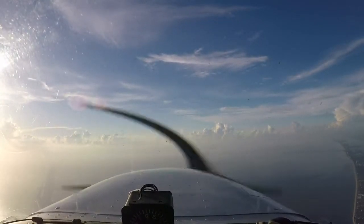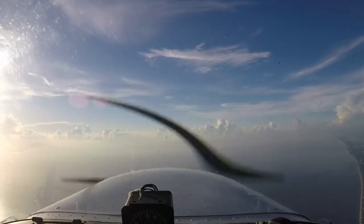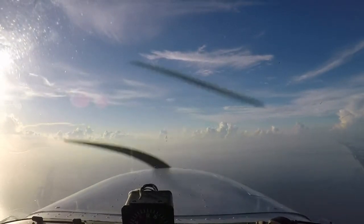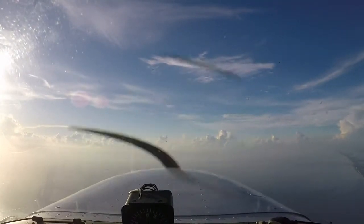November 59 Kilo, as you make your turn, there will be an area of moderate precipitation at your 1 o'clock and 30 miles. That area is 5 miles in diameter. Additional area of moderate to heavy precipitation at your 1 o'clock, 4 or 5 miles. That area is 5 miles in diameter. Thank you so much, sir. This is number 5359 Kilo.